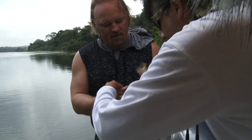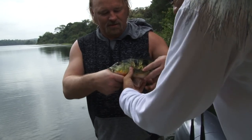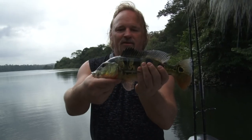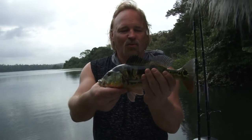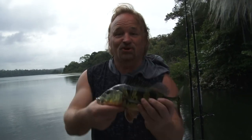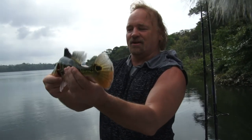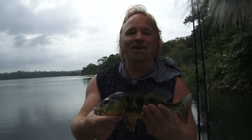Okay. Put your thumb over here. Right here. The other hand under here, like this. There you go. Okay, there you go. What are your thoughts, buddy, Gary? Well, it's my first peacock bass, and I'm jacked stoked! Other than that, I think it's one of many more to catch.